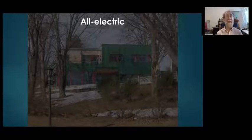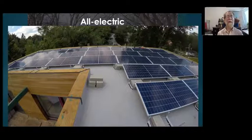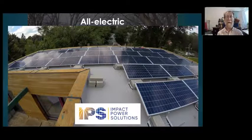Being an all-electric house, we have the opportunity to basically get all of our energy needs met with solar photovoltaic panels. And so our designer, part of the package for passive house design is a very thorough engineering package, which estimates heating and cooling loads and all other electrical costs. And from that, our designer was able to come up with that we needed a 9.3 kilowatt solar array on the roof of the house. And so that's what we put in. The provider for that was Impact Power Solutions here in the Twin Cities.